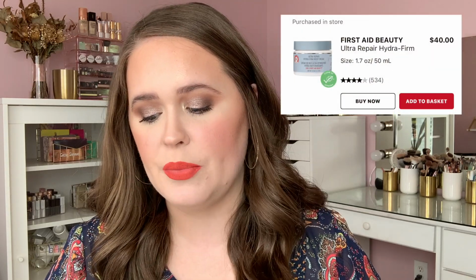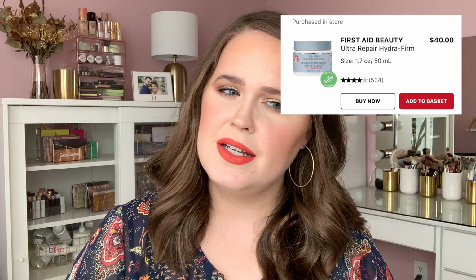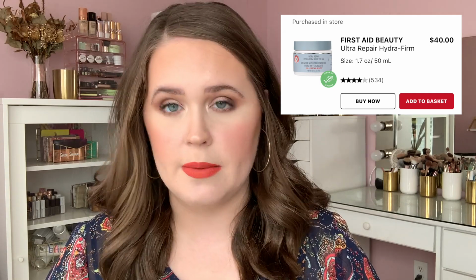So 2017, I ended up picking up the First Aid Beauty Ultra Repair Hydra Firm Cream. Again, I talked about this in I think my last month's one, my March one, because it was just one of my favorite night creams back then, a couple years ago. Loved it, went through a bunch of them. It's great. It's nice and moisturizing and hydrating.